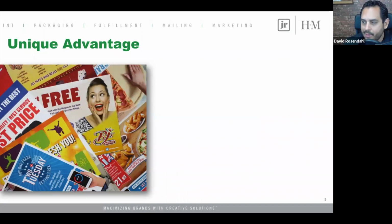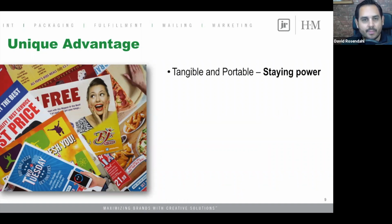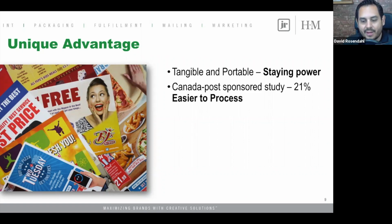So when we think about direct mail and what it can do for us, there are some very unique advantages that it has. Many of you are probably aware of this, but in case you need a refresher here, one of the things that's really impressive about mail, and I see this at my house, I'm sure many of you see it as well, is that it's tangible and portable. So it's got staying power that ephemeral digital communication just really does not.